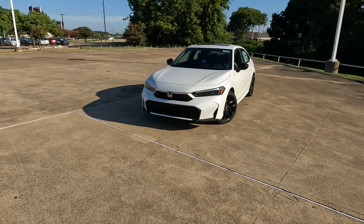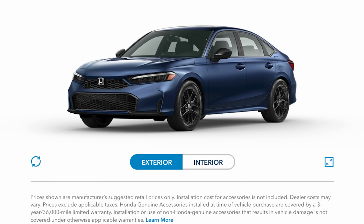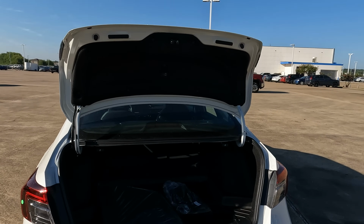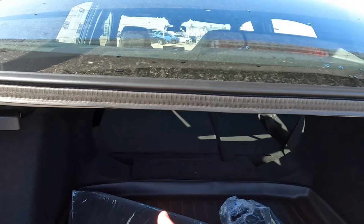And there's also going to be some updated colors: solar silver metallic, urban gray pearl, and blue lagoon pearl. And by the way, the one thing you might have been wondering about me possibly forgetting to tell you about, cargo capacity. 14.8 cubic feet is what we're going to find here. We're not going to find any changes as far as the functionality goes.